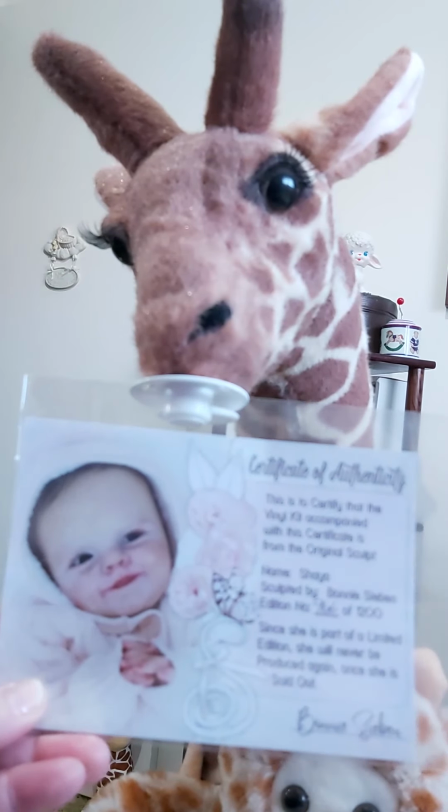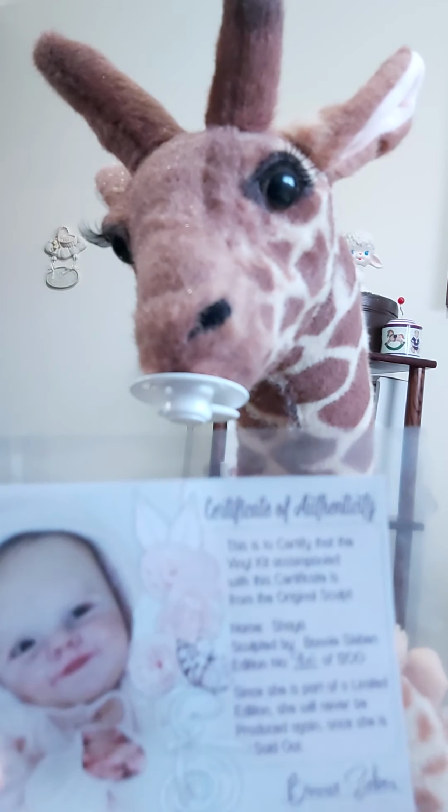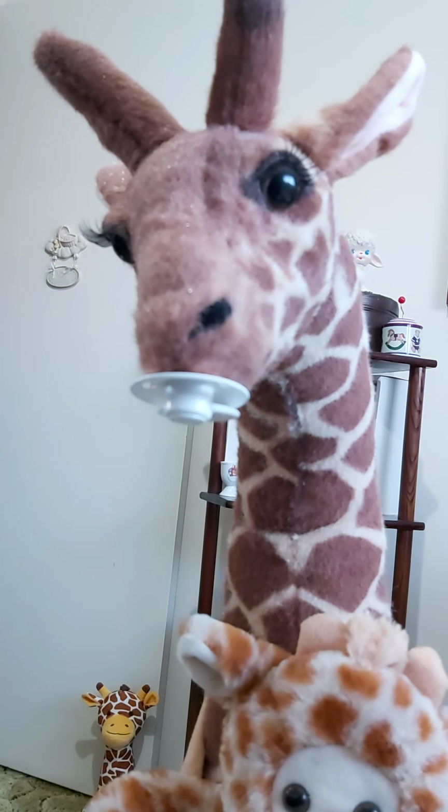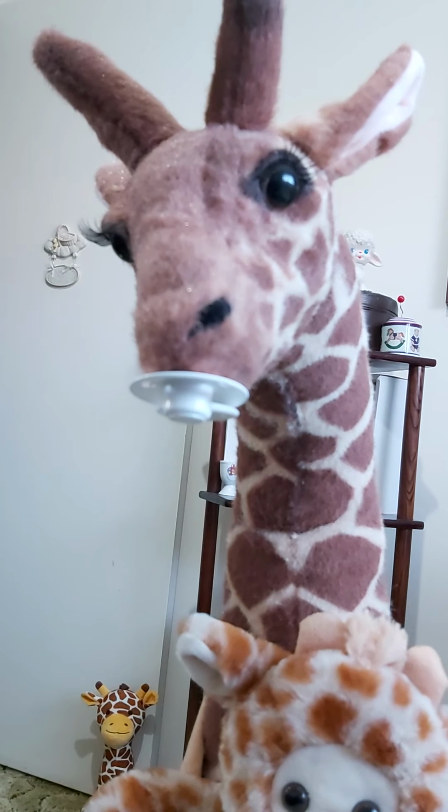So this is what came. Obviously, some do have something on the back, but this is her certificate of authenticity. So when I did buy her, the lady actually did a security pick for me, which was wonderful. The next one is the LE.